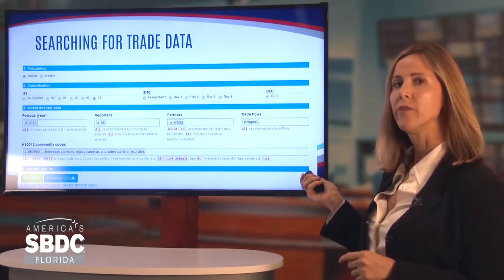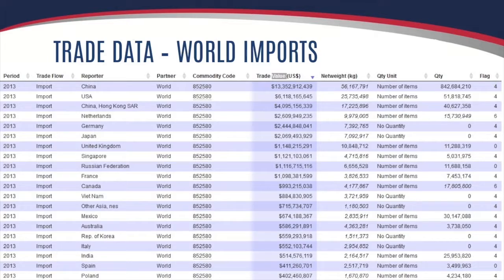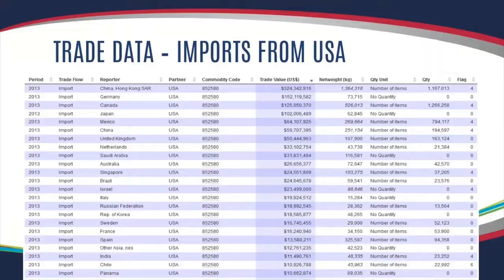And then we want to look at trade flows of import. Who's importing your product so that we know it's in demand. Once we have the information, we can start identifying where the best prospects are. Countries like China, Russia, and Brazil generally come up in the top, but that doesn't always mean that it's a good potential for your product or service due to trade barriers. But it's a good place to start.